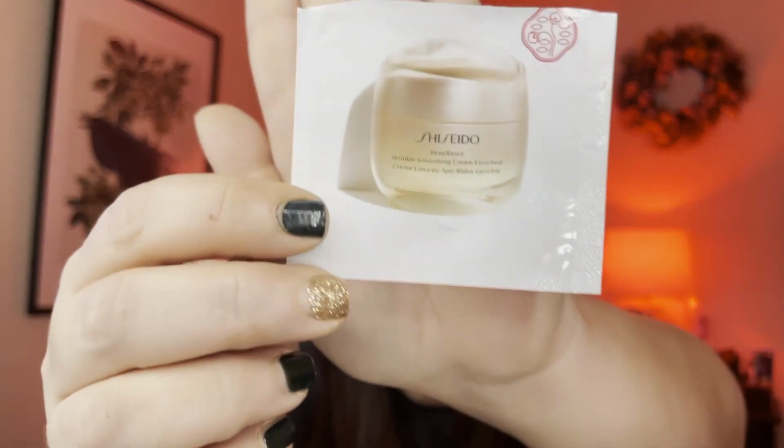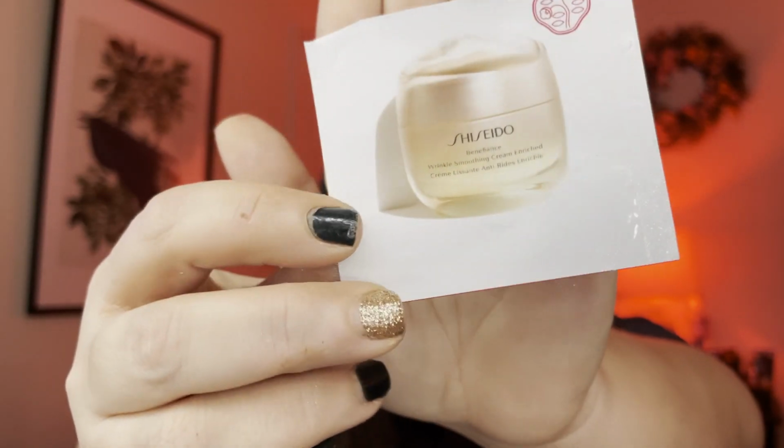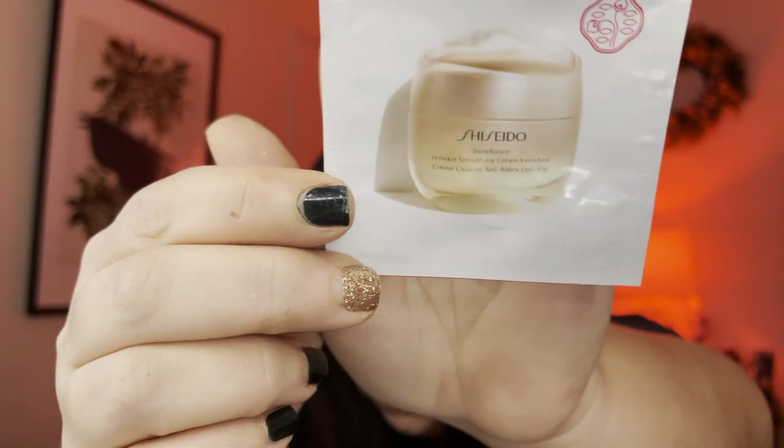So the first one that I had pulled was the Shiseido Benefits Wrinkle Smoothing Cream. I know I probably messed that up, but I'm okay with that. I used this once. It was okay. It's really tough with the wrinkle creams because you really need a lot of time with a wrinkle cream to see if it's actually going to work. But it was okay. It's not anything that I took down in my book that I need to purchase right now.